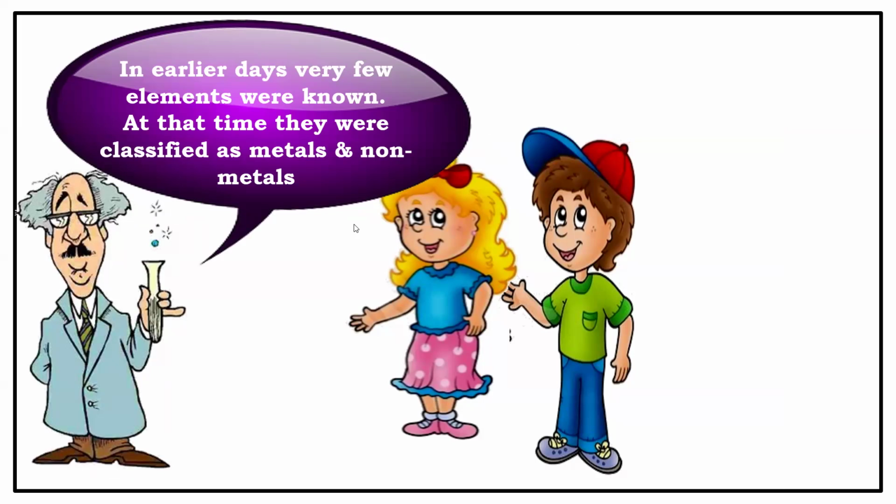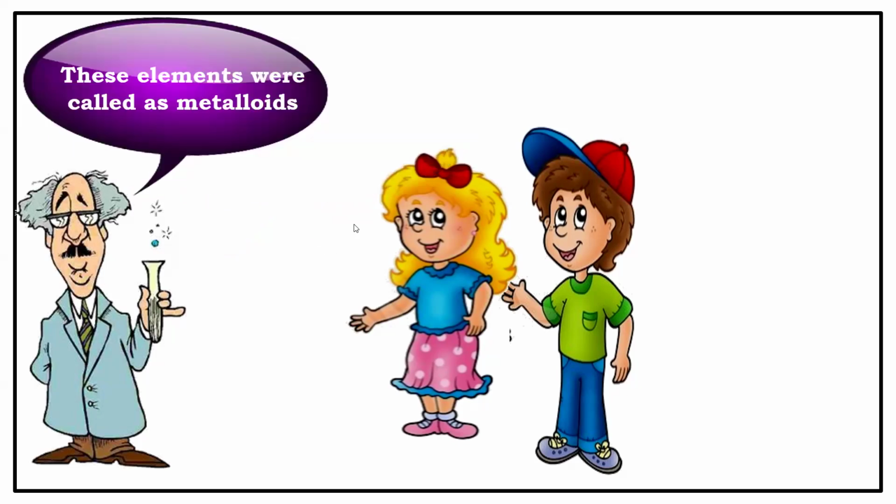This classification failed because we had certain elements which showed properties of both metals and non-metals. Beta, there should be no noise, please. Metals and non-metals. So metalloids. They showed properties of both metals as well as non-metals. Clear? So that was metalloid. So that earlier classification failed.